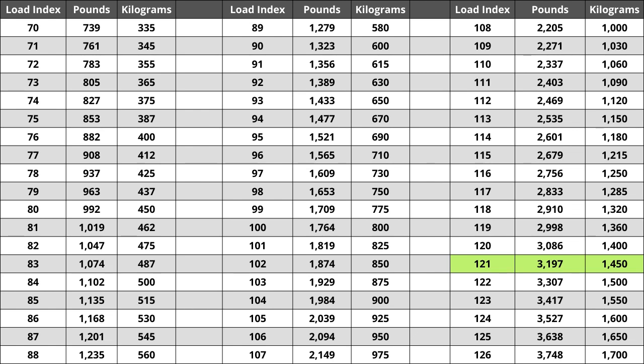Located next to the load index we just talked about, there is a letter. The letter S is the speed rating for this tire. This is the maximum speed sustainable for the tire. Each letter has a corresponding speed rating approved by the Department of Transportation and the tire manufacturer.